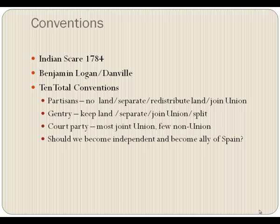So the meeting in 1784 in Danville will be called the First Kentucky Convention, and there'll be a total altogether of 10 conventions over the next few years. Now, we didn't have political parties per se. We had people who were, well, partisan, I guess you'd call them. You had the group called the Partisans, which were people who owned no land. They were late coming in, and they maybe had businesses and were successful and had money, but they didn't own any land. So they thought that what we ought to do is to separate from Virginia, and when we did that, take all the land that was owned and redistribute it, and then join the Union.